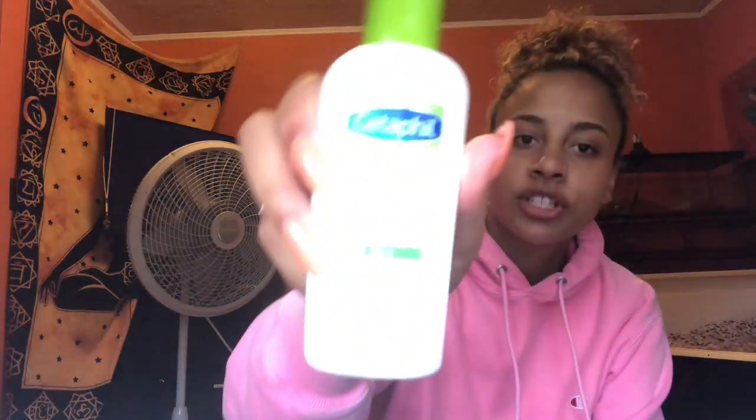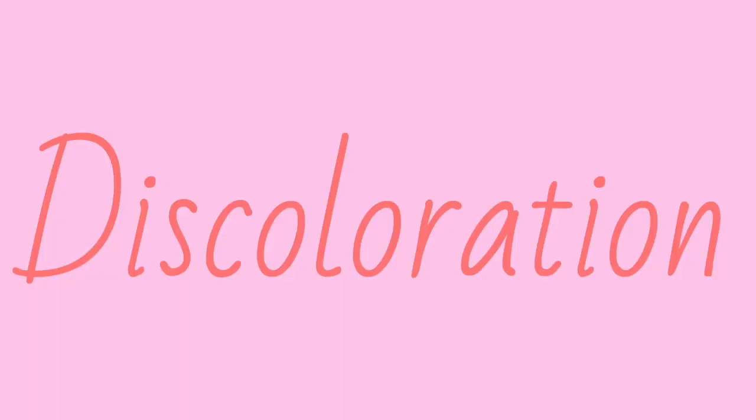So I just use a normal Cetaphil moisturizer, and that works for me. You could also use different kinds of oils like almond oil, avocado oil, even olive oil in your kitchen. I wouldn't use a lot, but just enough to moisturize your face so you don't get even more oily.